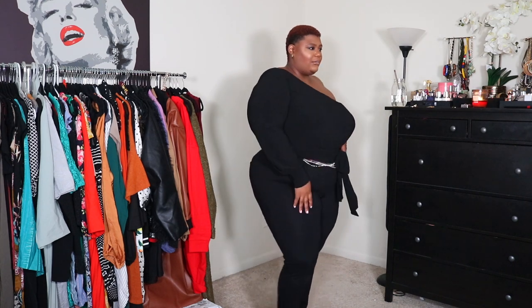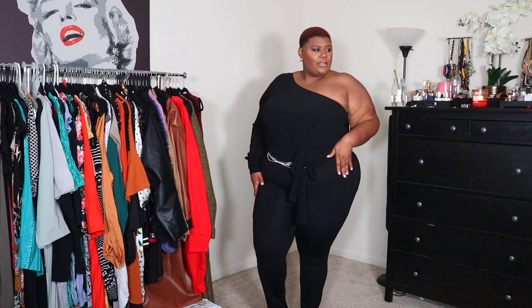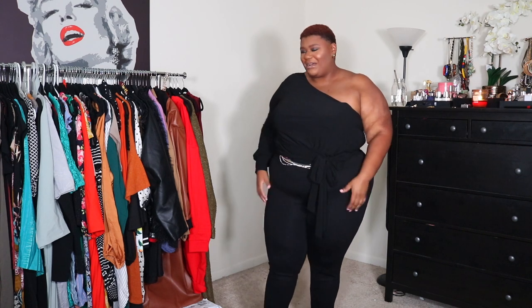This top is like thebomb.com, and I love this. Oh my god, baby, this is the one. I feel so sexy. I love this. Oh yes. Okay, all right, so last but not least, oh, I'm about to take off everything.